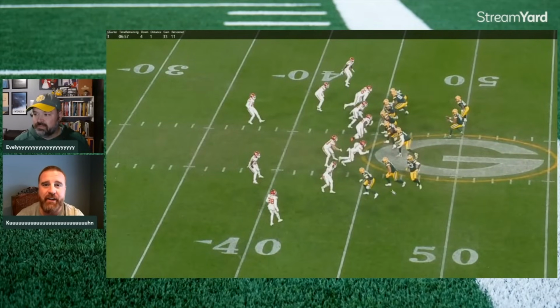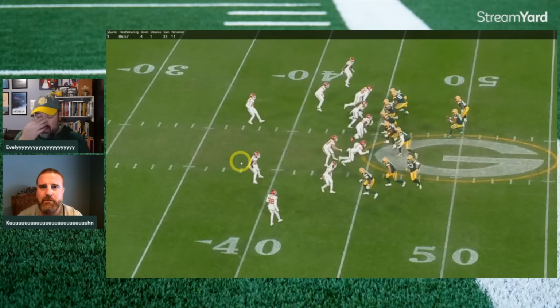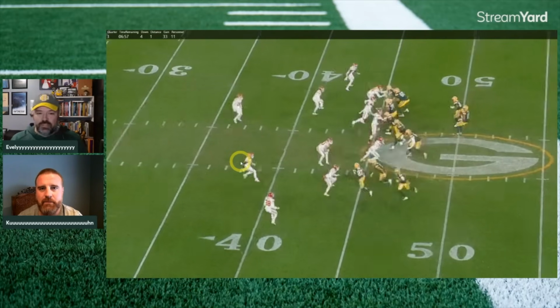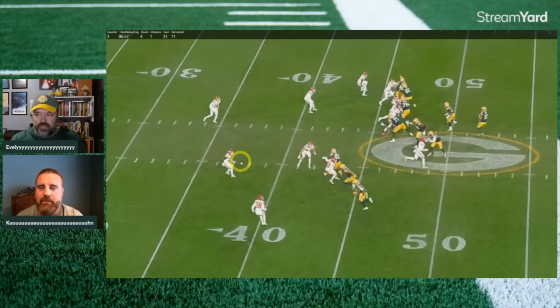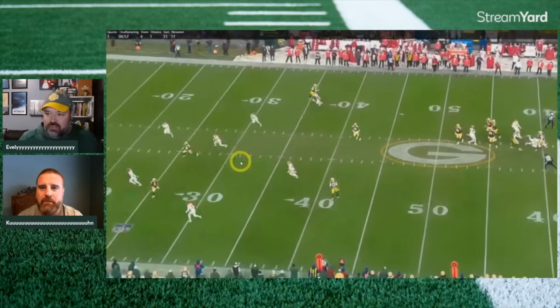And Romeo Doubs made a fantastic catch. Yeah, I think you've got Wicks down there, and then I think that's Doubs there, right? And then Watson kind of just vertical and breaking out a little bit. To me, it almost looks like his arm gets hit. That's Chris Jones, I think, just beats Josh Myers, which, zero shame in that. Chris Jones is incredible.